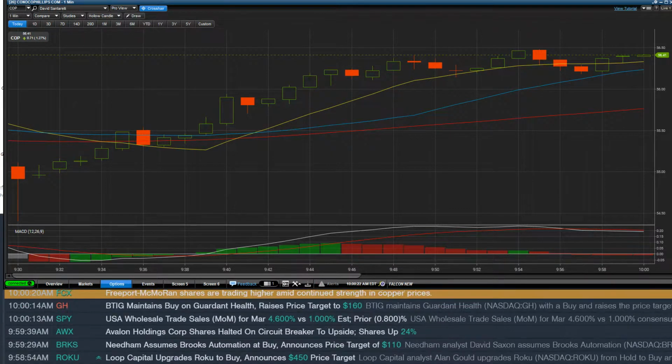Wholesale trade sales plus 4.6%. The estimate was plus 1%. Our new FedEx trade we picked up yesterday, those 310 strike calls for the December 17th expiration, they're up about 3%. COP is still continuing to climb.